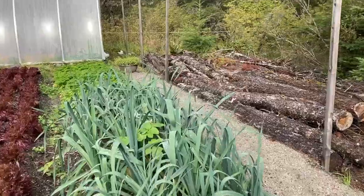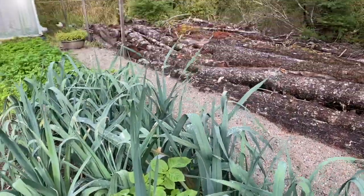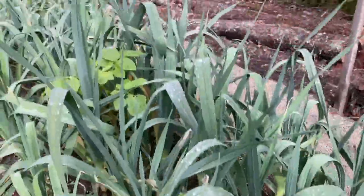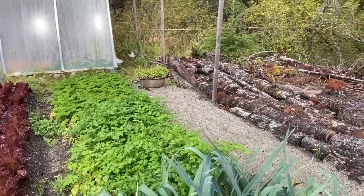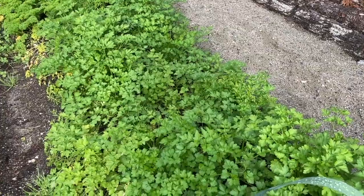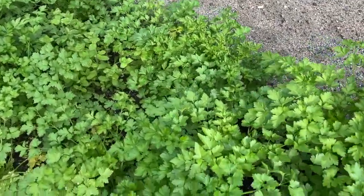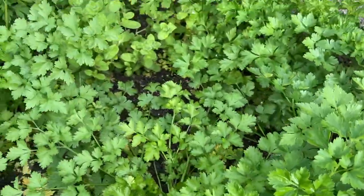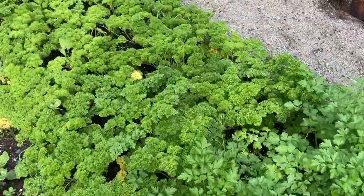So they're coming along all right. One volunteer potato in there, and I've plucked a couple of them. They're still awfully small, but I'm interested to see how they do through the fall. And then one thing that's been doing really good is my parsley patch. Now I had some of these Italian parsleys just rot away, but the ones that stayed are doing nicely.